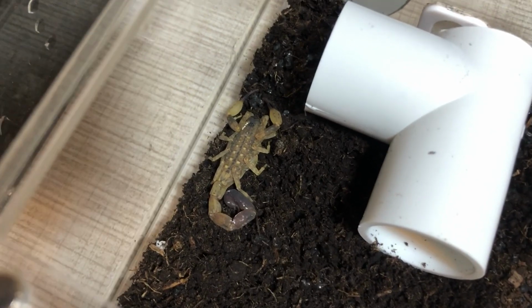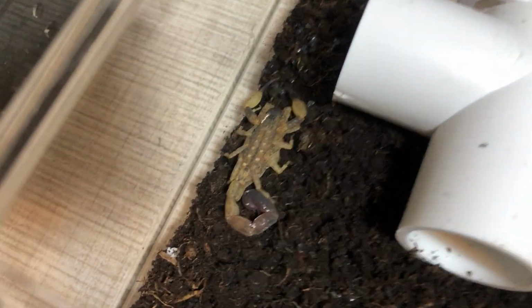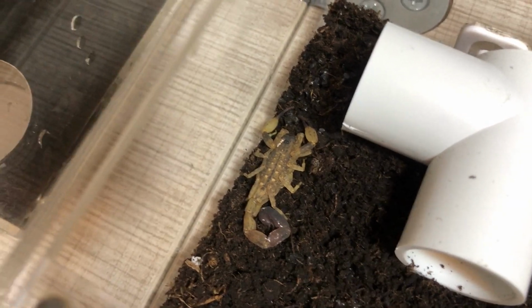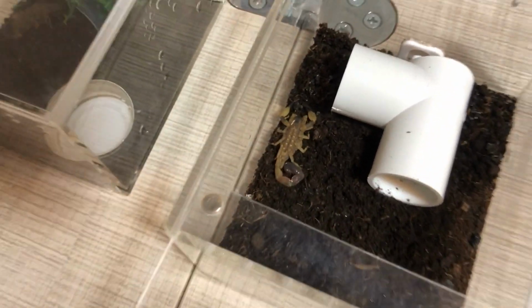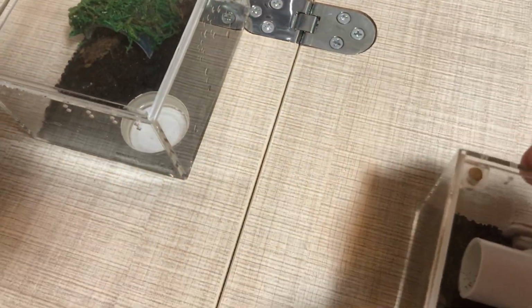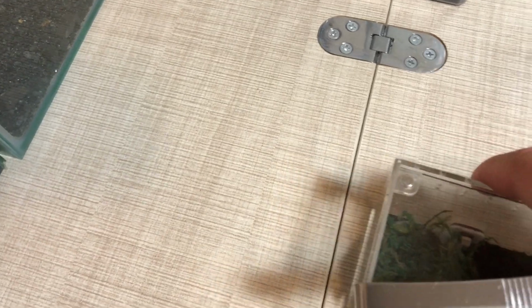This guy, yeah, it's a male. Very skinny. Wasn't eating the past few weeks. So I'm going to try and feed him again in the next feeding video that's coming up. Hopefully that goes well, because he is a little on the skinnier side. And gonna put these guys in the back later.